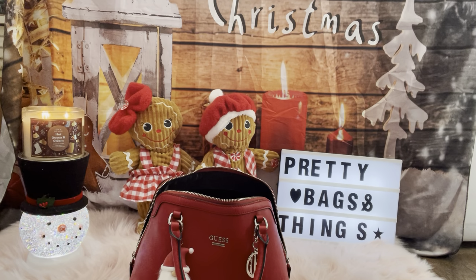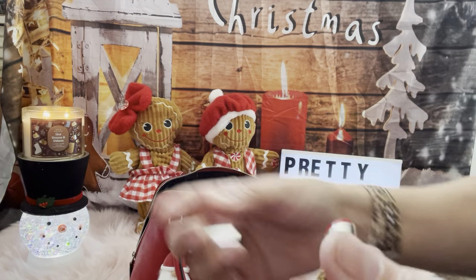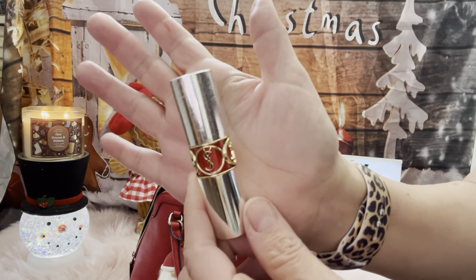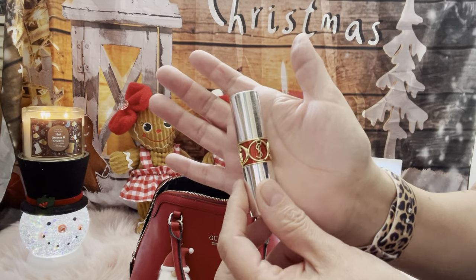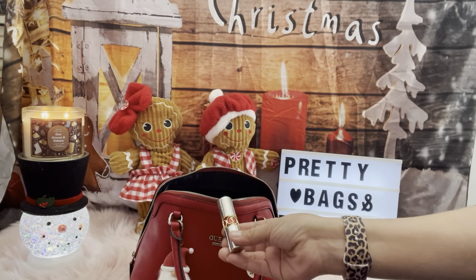Now swatch. I think it's just like a lipstick, kind of like a gloss, I think. And it just has like a tint. That's it. It's really pretty. But ooh, I love the packaging. It's so beautiful. Oh my goodness, it's all glitter. All the silver part is glitter. I thought it went well in my bag.